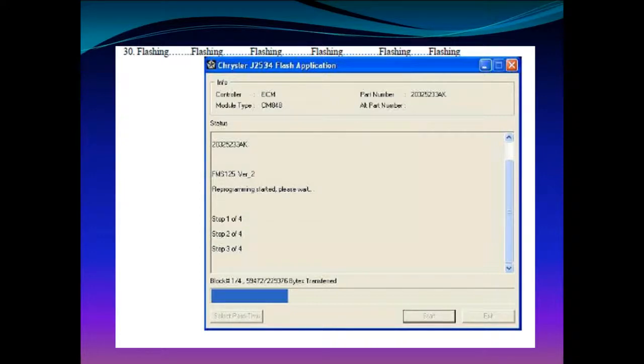And at this point it's now going to start the programming process. As you can see, there are going to be some steps that we're going to go through programming-wise that are now going to pop up on the screen. Step 1 of 4, 2 of 4, 3 of 4.